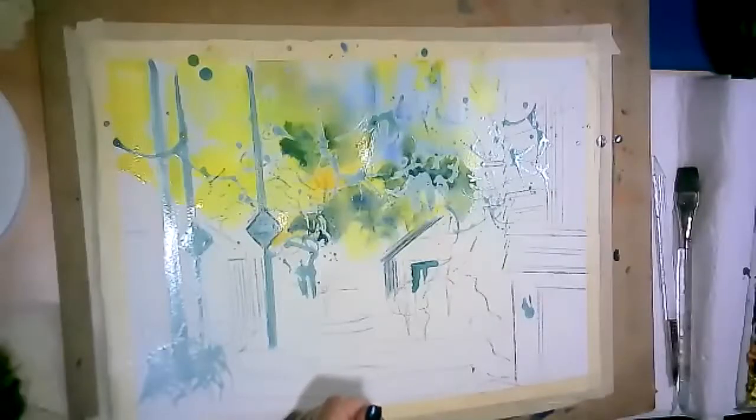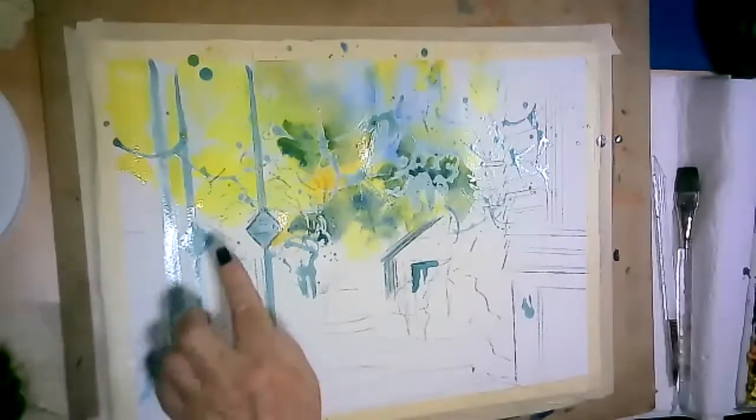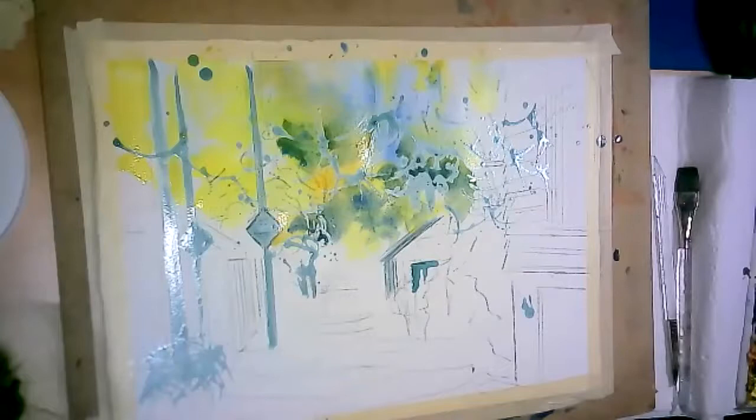And I'm going to let that dry down just for a few minutes. In the meantime, I'm going to go in onto dry. Just let that sit for a minute. I've got some Indian yellow. Just want to get that in here. It's too wet. And I'm going to start getting into some reds.